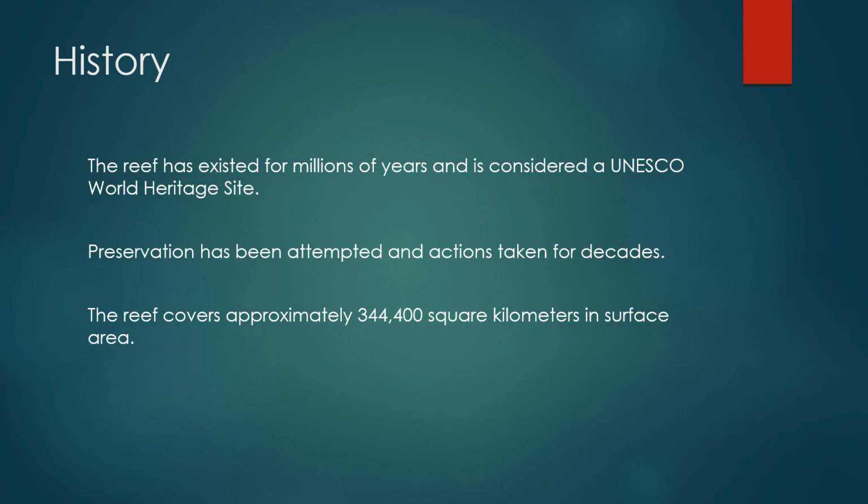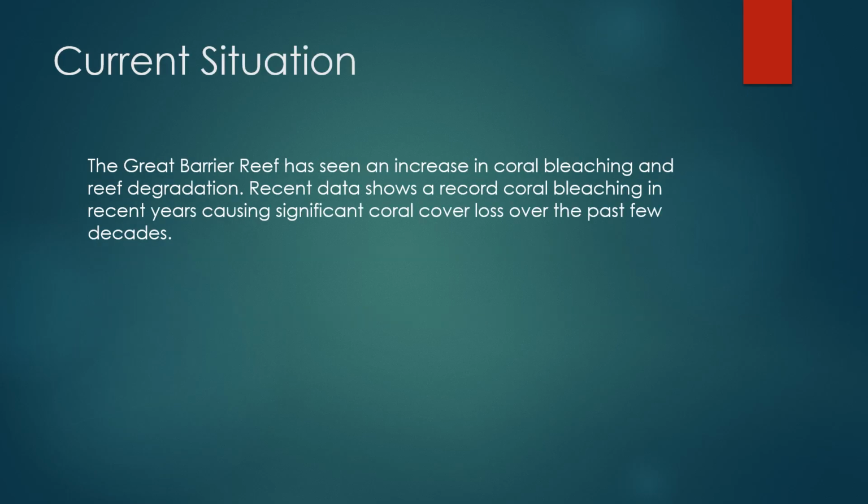The reef covers approximately 344,400 square kilometers in surface area. The current situation the Great Barrier Reef is in, it's seen a dramatic increase in coral bleaching and reef degradation. Recent data shows a record coral bleaching in recent years, causing significant coral cover loss over the past couple of decades.